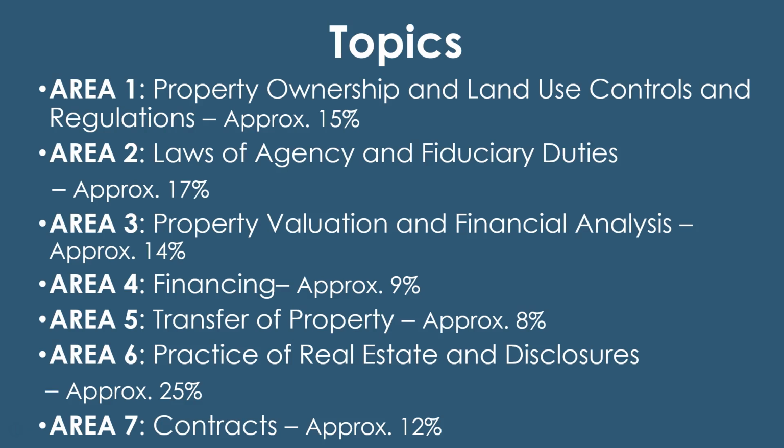So it's just saying approximately about 15% will be based off of property ownership and land use controls and regulations. Area 2 will be based off of agency. They say about 17%. Area 3 is appraisal, 14%. Area 4, financing, 9%. Area 5, transfer of property. They say it's about 8%. Area 6, this is like a catch-all one, the practice of real estate and disclosures. It's a huge area, and they have it at 25%. And then Area 7, contracts, 12%.